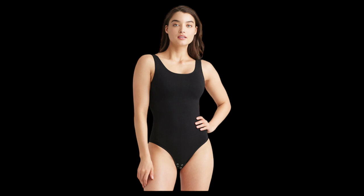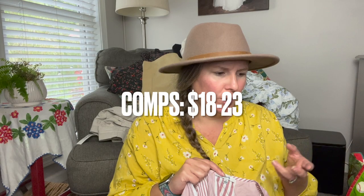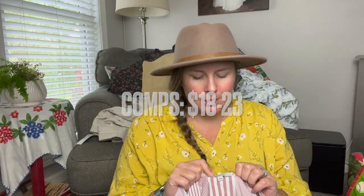I do have two items that are hanging. One is a pair of Life is Good sweatpants for myself. And the other one is a black tank bodysuit by the brand Yummie, Y-U-M-M-I-E. I found like three tank camisole bodysuits this day, so I grabbed them.